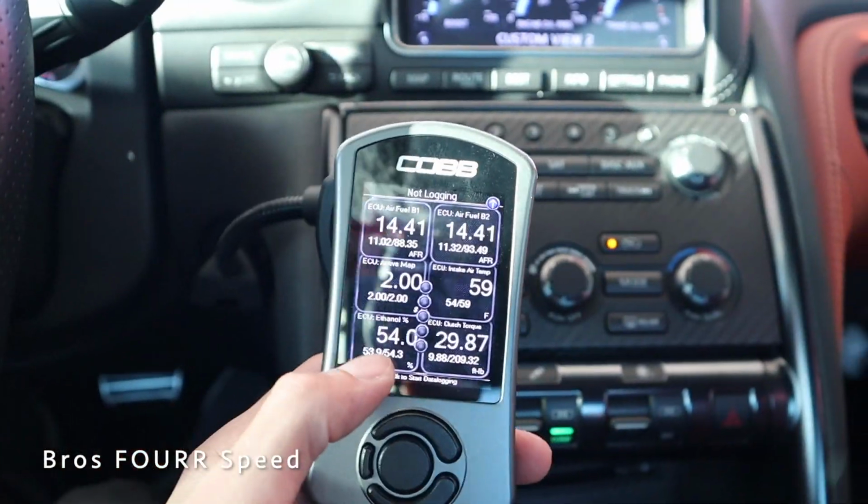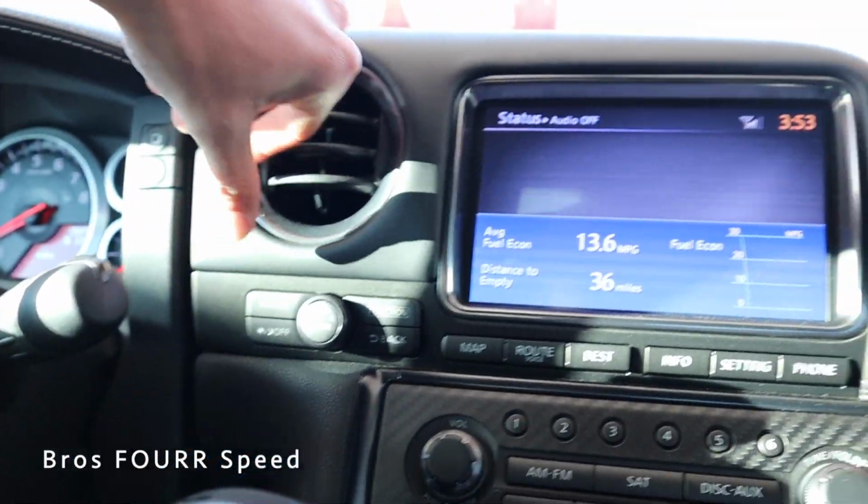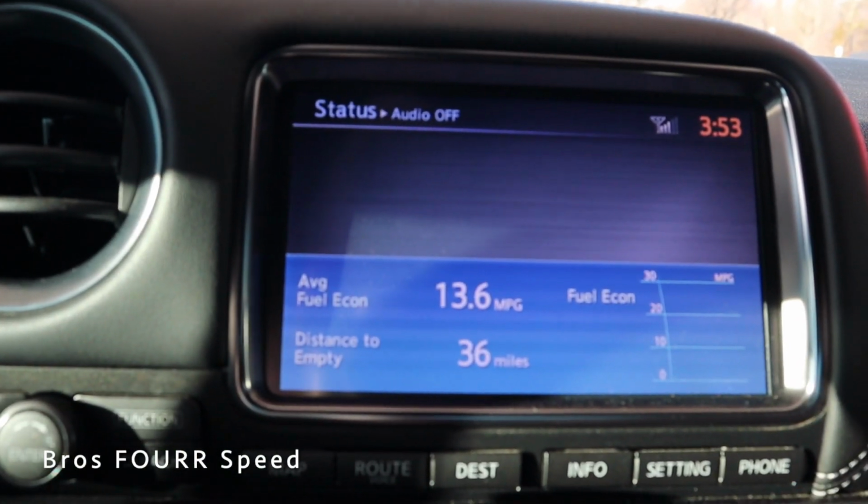All right, so I have made it. We're running on fumes almost. I'm on 54% ethanol content. And as far as gas mileage goes, let's see what I've been at. So 13.6. If you guys remember in the first video when I filled up this car with E85 for the first time, I believe it was 16 or 17.6. So we've lost about 3 miles per gallon.